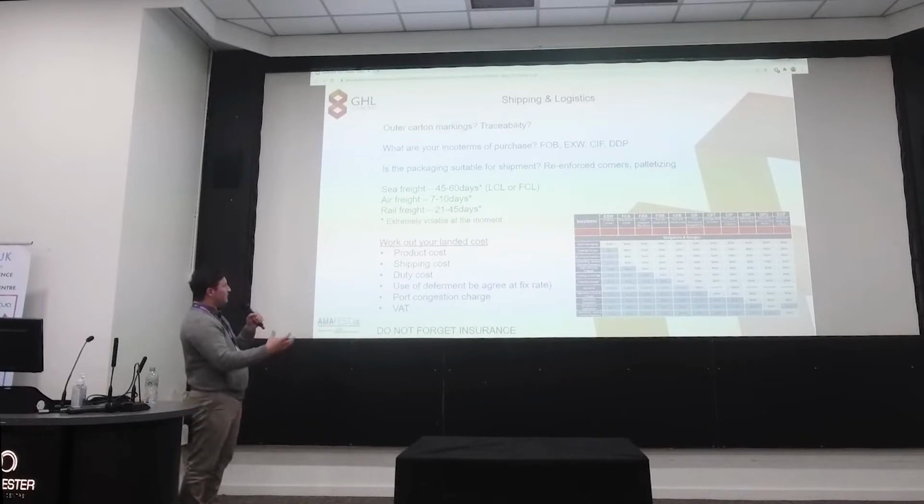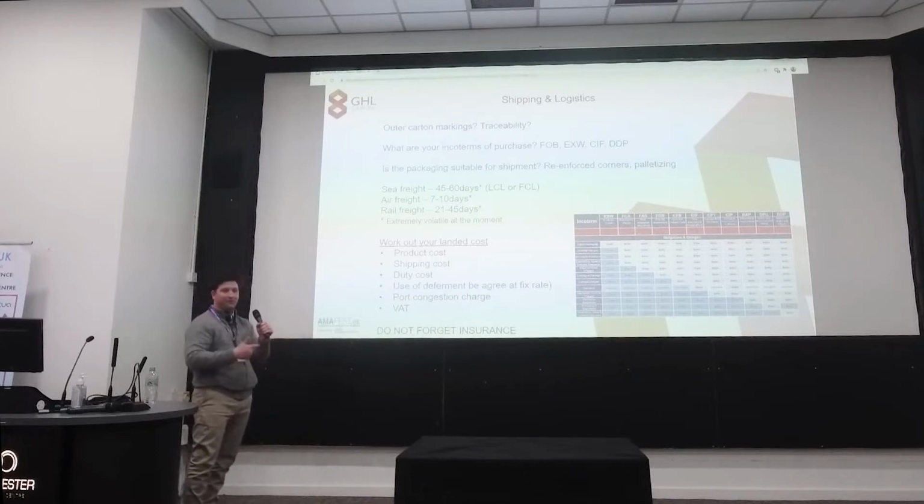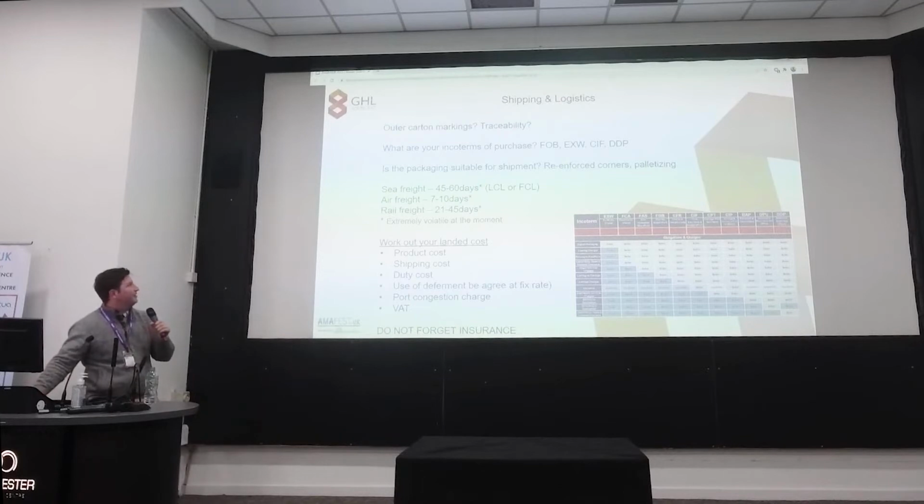And also, again, you need to work out what your landed cost for the product is. So international procurement means that the cost of the product is not the cost for you to get it to your warehouse. There is product cost, shipping cost, duty, use of deferment. Some forwarders will charge percentages rather than a fixed rate, or congestion charges, and then the big one, VAT. I mean, is that an additional cost? Are you registered? Do you have your URI number in place?